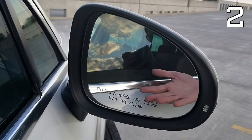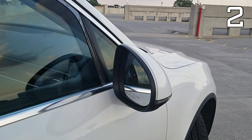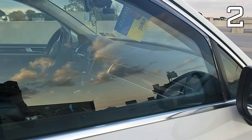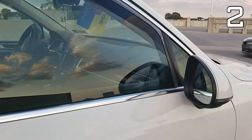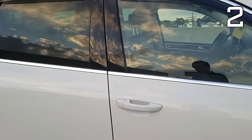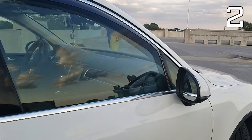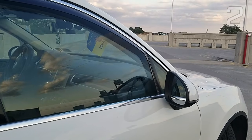As you can see, nope, no dimming, just a regular mirror. I have no idea why. The technology exists to make the second one dimmable as well, but they did only one. I don't get it, but still, here you have it. Let's go to number 3.